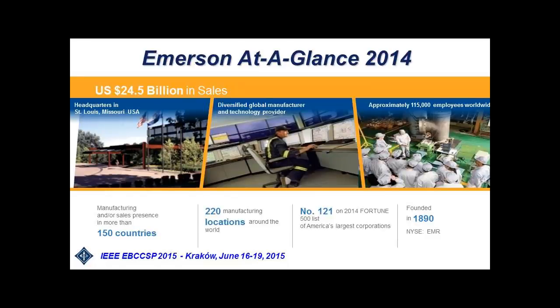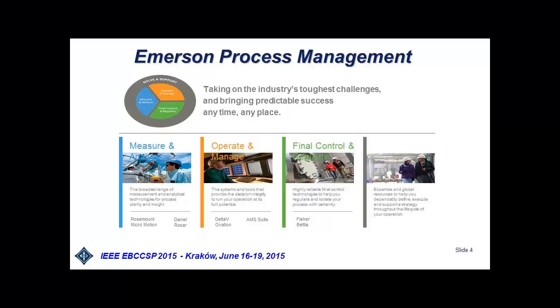A few words about the corporation. Emerson Process Measurement is one of the divisions of Emerson Corporation. A major area of activity is measurement, which includes Rosemount, Micro Motion, Daniel, Roxar. Then operate and manage is the second activity, which we belong to: DeltaV distributed control systems, AMS Suite, Ovation. The next area of activity is final control, Fisher and Bettis, and all of those activities cover the functionality of any control application.